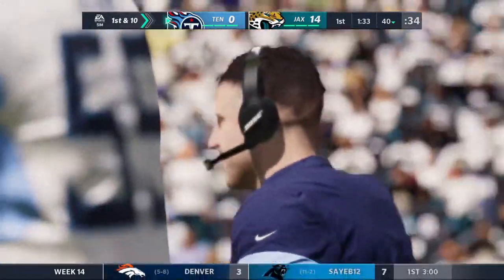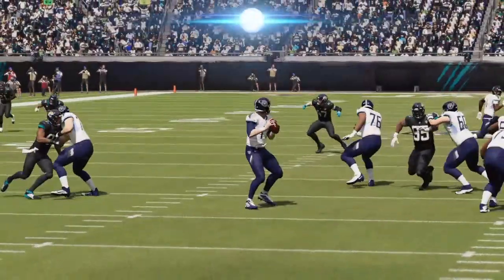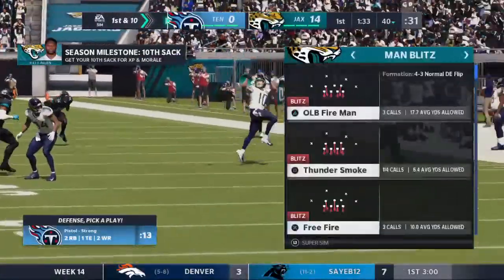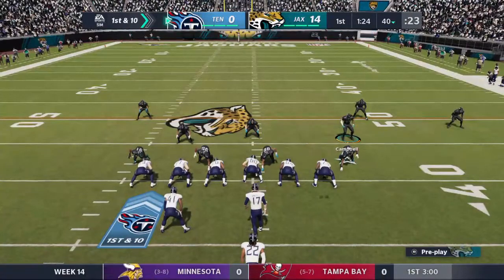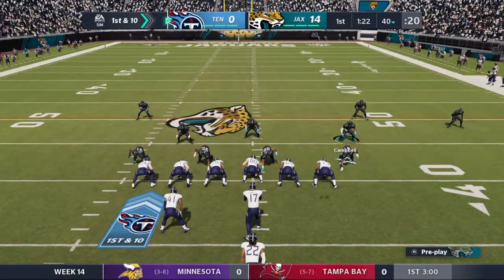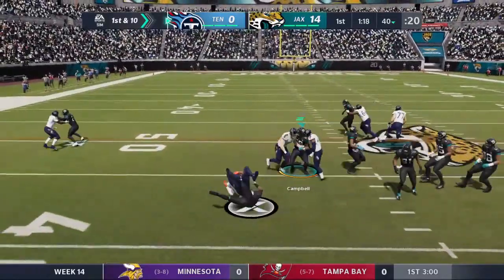1st and 10. How about a guy proving his worth in different ways? Had the big play in the run game the play before. This time, they go right back to him in the passing game, and he comes through with yet another big play. That's why you work out so hard in the offseason, so you can stay on the field and accumulate big plays.